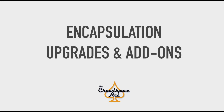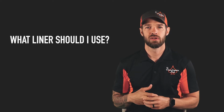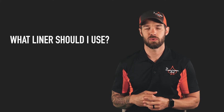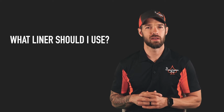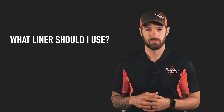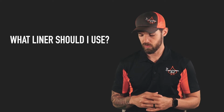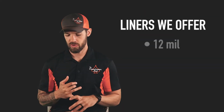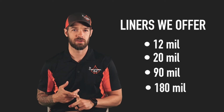Now, upgrades and add-ons that you can do with your encapsulation. So first thing is, what liner should I use? I actually don't get asked this very often. I usually just go with either a 12 or a 20 mil liner, and a lot of people don't know that there are many other choices that they can go with for the liner. So we actually offer a 12 mil, a 20 mil, a 90 mil, and a 180 mil liner.